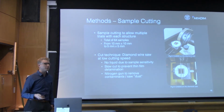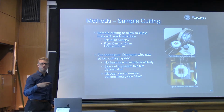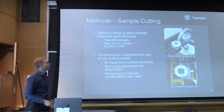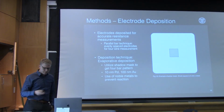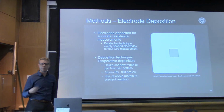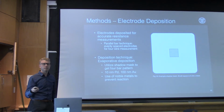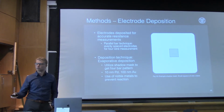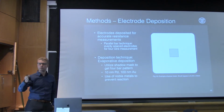We made a total of 21 samples, and those varied in M, N, and X, so that we could compare resistivity versus temperature as a function of M, N, and X within that formula unit. Once we had the 5x5 samples, we then had to deposit electrodes. And so that was done via evaporative deposition. Since we want accurate resistivity versus temperature, we want to make sure that we get a good 4-wire measurement going. And we want to make sure it's also uniform across all 64 subsamples.